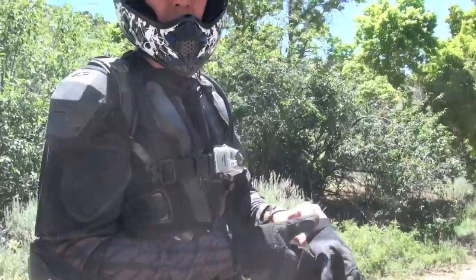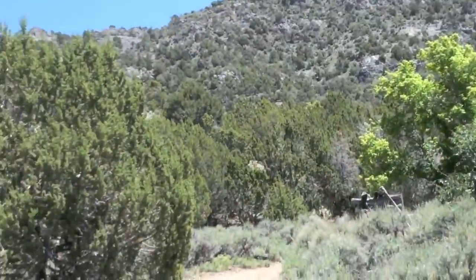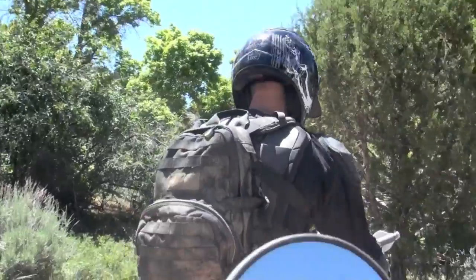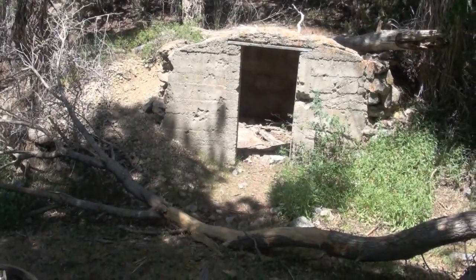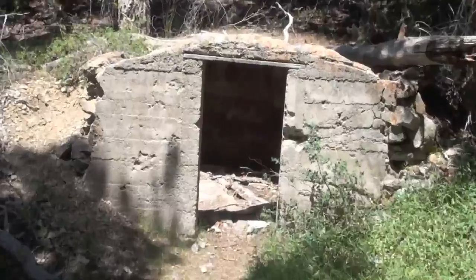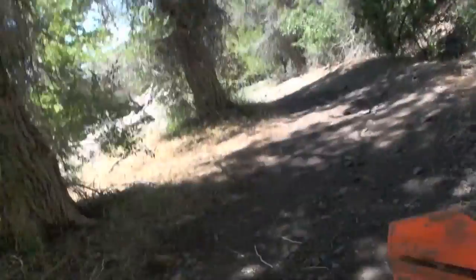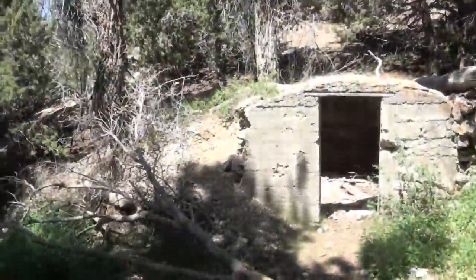Now I see why the guy built the log cabin there. Not at the top? No kidding. There's the guy's potato cellar, just right down the road from the cabin. Pretty cool.